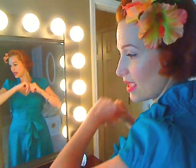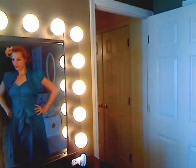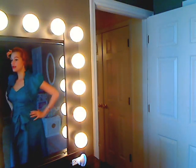This dress that I purchased is one of my favorite colors in the history of the world. It's a peacock blue dress, and you can probably see it here in the mirror. Now, because of the nature of my camera, I am not in a position to actually show you full-length items as much as I would like to. Hopefully that will change over the course of time.